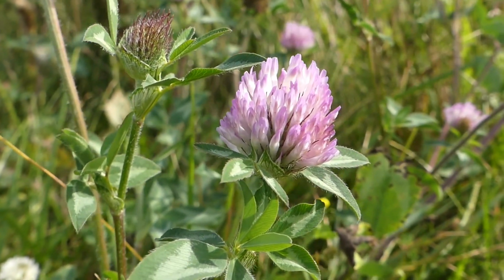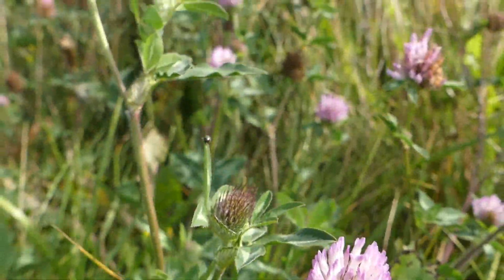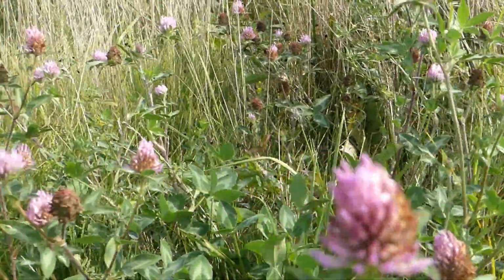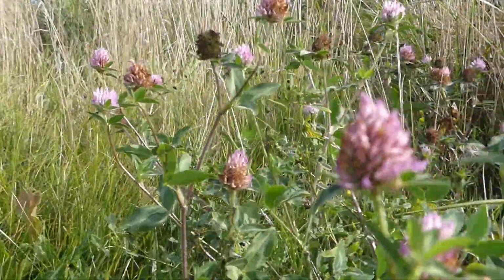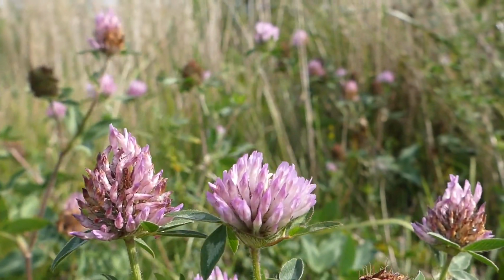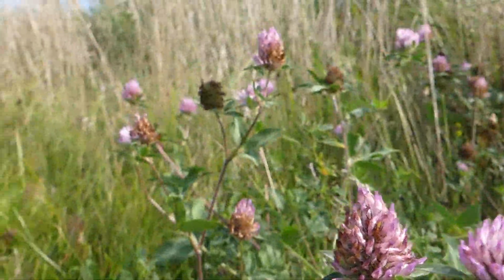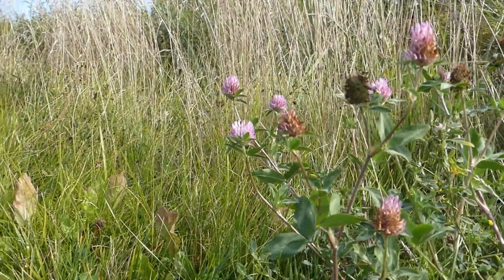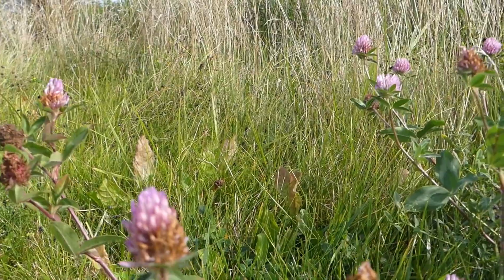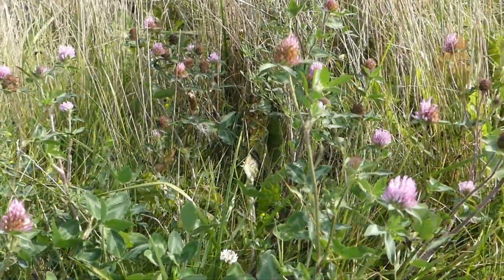Red clover, Trifolium pratense. This is perhaps one of the most recognizable wild plants that we have on our planet. This has been grown as food and as medicine for people for thousands of years. It's native to Europe and to Western Asia, as well as Northwest Africa. And it now grows in just about every country around the world.